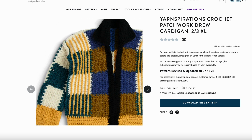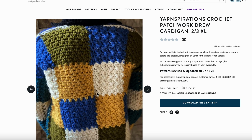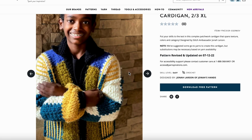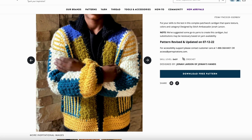All the squares look so interesting. I love how different these stitches are. I wouldn't necessarily look at it and be like, oh, that's crochet. I would just appreciate the overall look of it. Also, I currently absolutely love the added stripes on any type of project. I think it really elevates it and makes it a bit more interesting. So this one is definitely one of my favorite patterns.